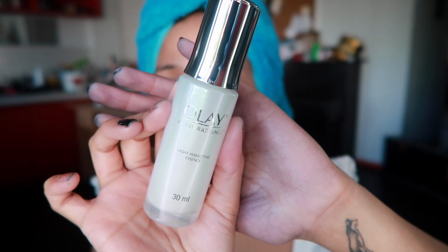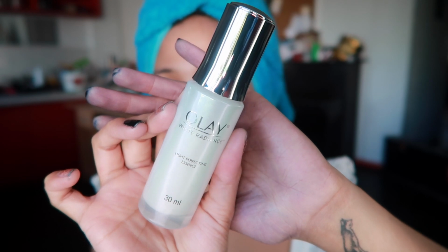Today I'm going to show you how to achieve a younger glowing look with Olay in just 5 minutes. I just got out of the shower. I'm going to start first with the Olay White Radiance Light Perfecting Essence. I really love that there's this pump mechanism. I have control over how much product I'm going to put.